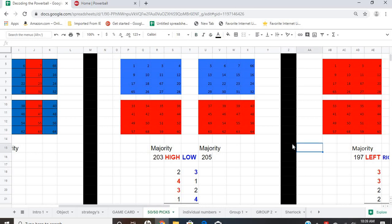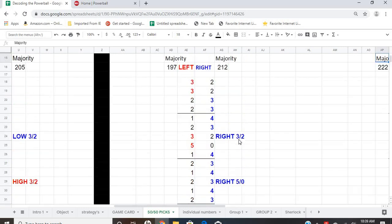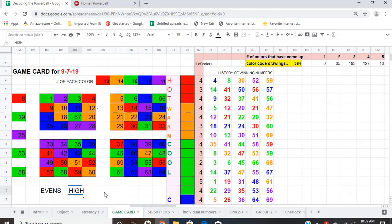And moving on, I got left and right here. So as I scroll down through, you can see that the last 20 drawings have been the majority to the right side. So I'm going to go with the left side here. So I think more numbers will be over here than over here. So I'll write that down as well. More to the left.